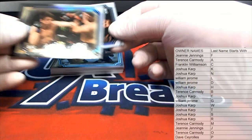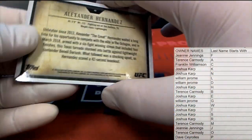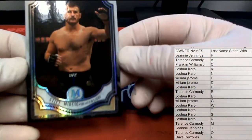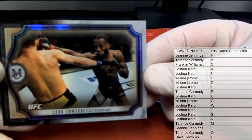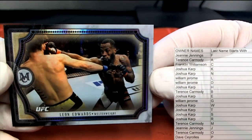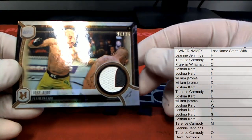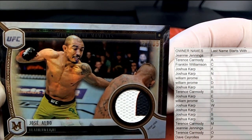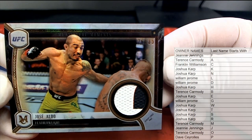All right, first one up, guys, is just an old Alex Hernandez. Lightweights. You check right there, check that out. Leon Edwards, throwing that jab straight right. Oh, Jose Aldo, nice. Check that out. Jose Aldo, former champ, 26 of 35 right there.